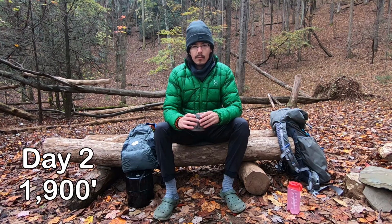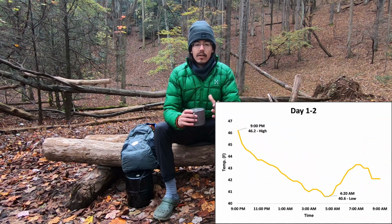Good morning. Made it to day 2 of my trip here in Stone Mountain State Park, North Carolina. Had a good night last night. The beginning of the night started out quite windy, but it chilled out after that, and the low temperature was around 40, which was a couple degrees warmer than expected, so good to go on that front.